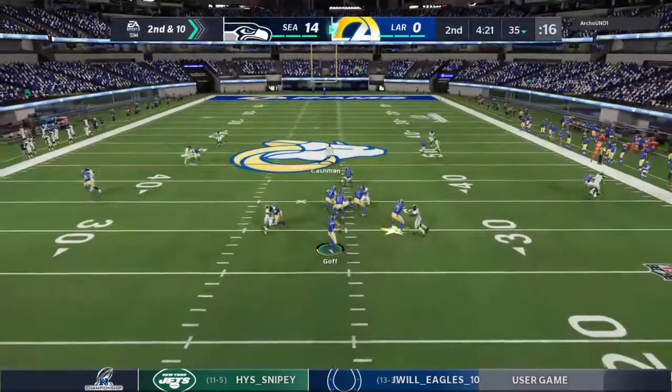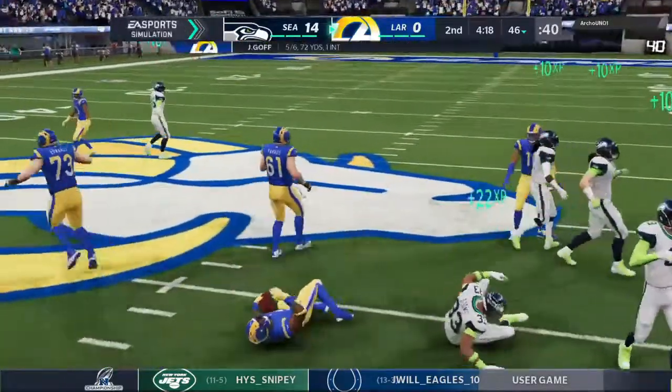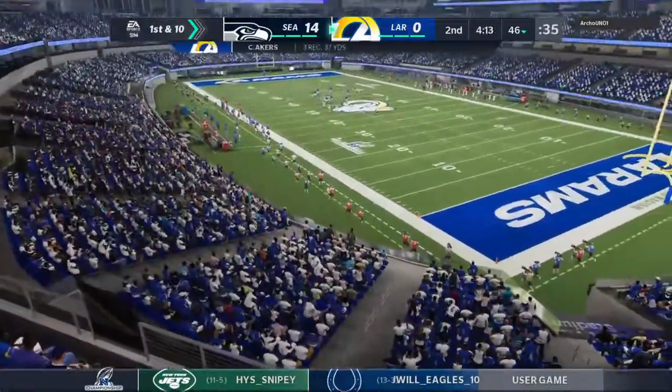Here's Goff, looking underneath, he's got Akers, and he slips up past the 45 before being tackled. 11 yards there, 1st down.